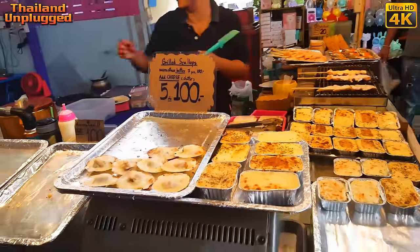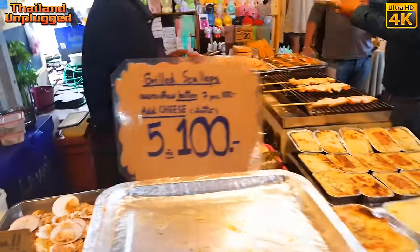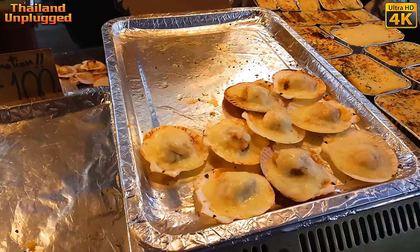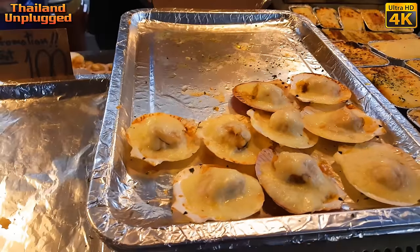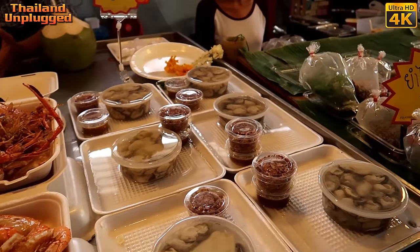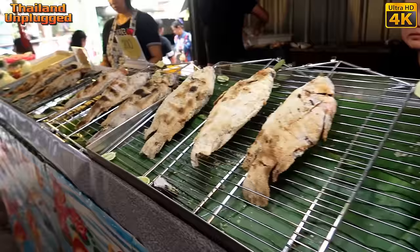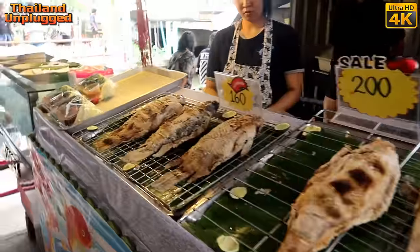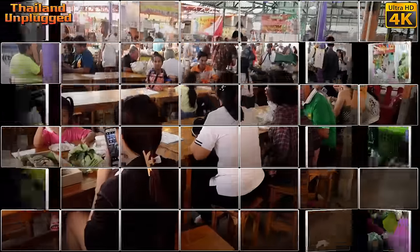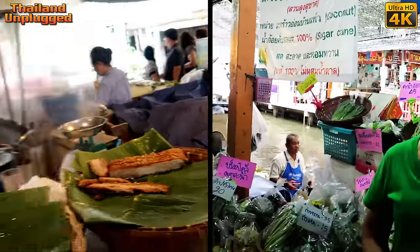Lasagna. Yeah, good price. Butter. See? 500 baht. Oh, check out the prawns. There's oysters. So cheap here. Oh, good. Barbecued fish. Got everything in here. Very good stuff. Oh, check the pork out.